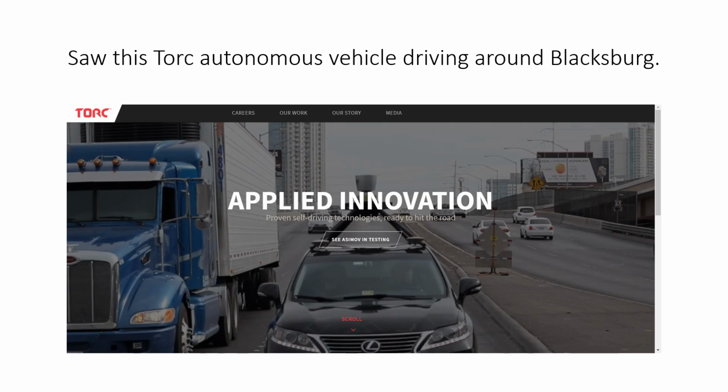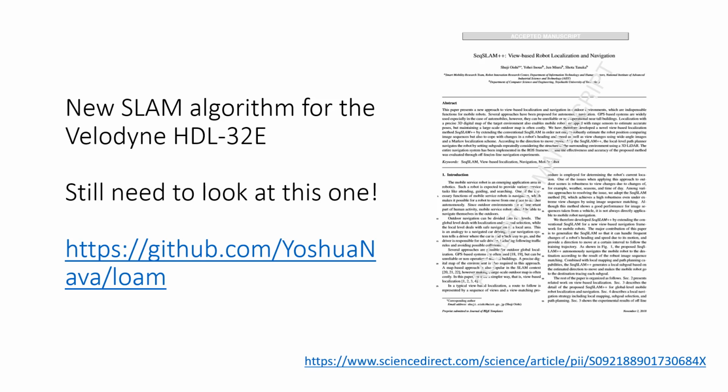A couple of side notes. One is I was driving around Blacksburg today and saw this. It was a truck marked as an autonomous vehicle that had a spinning LiDAR unit on its head. Looked like the Velodyne 64 to me. This is a company called Torc. They are making autonomous vehicles, and they're based in Blacksburg. So that was cool. Maybe some people to talk to at some point.